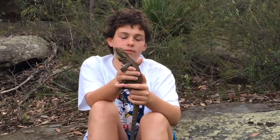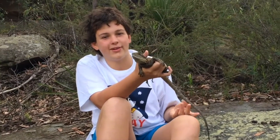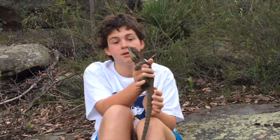Yeah, really nice, really beautiful lizards. They're one of my favourite lizards. They're gorgeous. But I'm so glad that I finally caught one, because I've been here for a while trying to catch one, and these ones here are so quick.